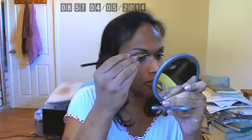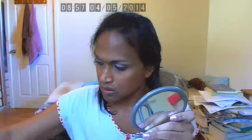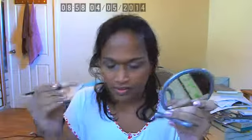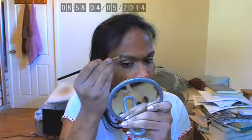I haven't done this in a while, so I don't know how it's going to go. We're going to have a straight line there. Come on. Oh, you know what I should have done before this? I should have put the foundation on it so it could stick, because it's not really sticking that well. There might be some kind of cream you can put on your brows to make it easy to put this on.